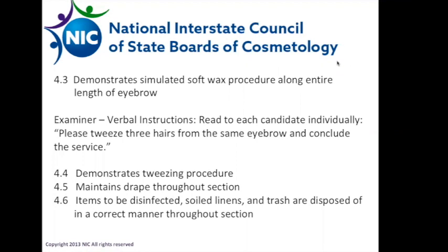At that point, the examiner is going to say, please tweeze 3 hairs from the same eyebrow and conclude the service. So we are expecting that candidate. They can still keep on those gloves that they were using. This is so salon-like. A candidate comes in and we wax an eyebrow, and there's usually several stray hairs, so then we tweeze them. So that's what the subject matter experts had in mind when they developed this new exam.